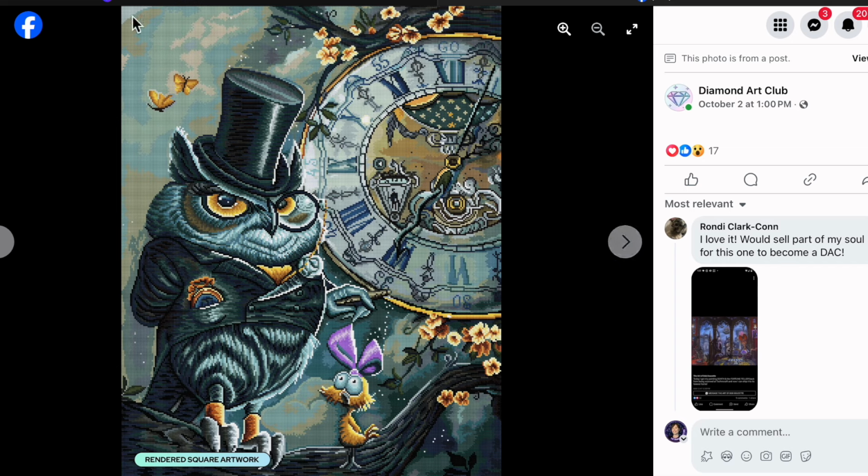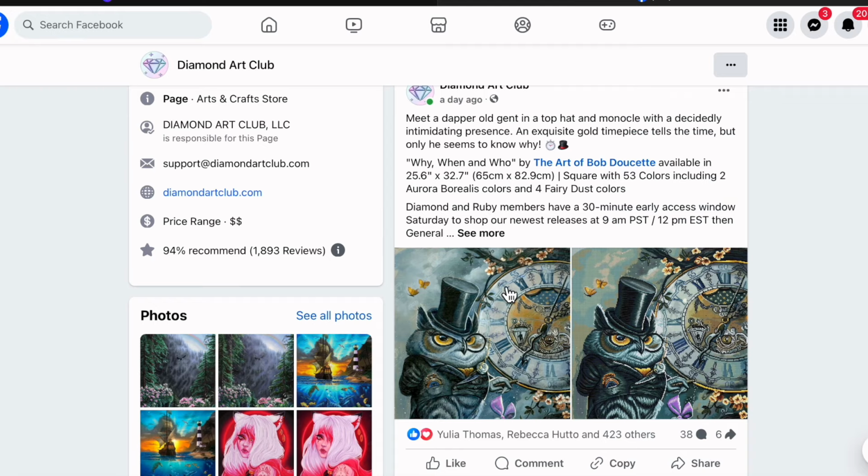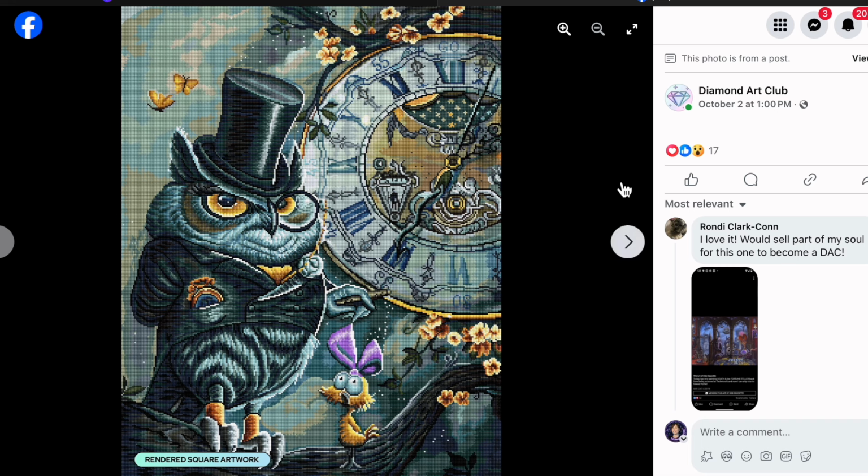But yeah, let me just double check. I said 2 ABs and 4 fairy dust, right? Yeah. Now the AB in this one is actually stumping me because the overall hue is quite gray, and those are the colors that are popping out at me the most.